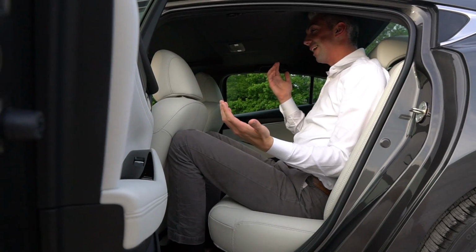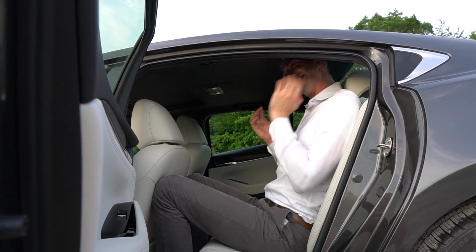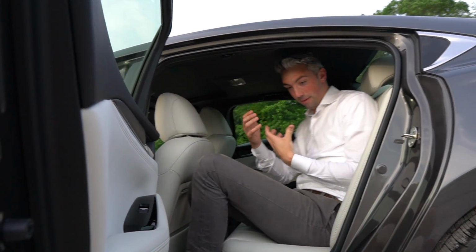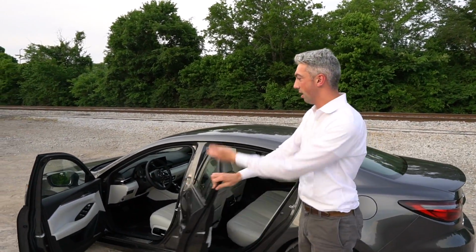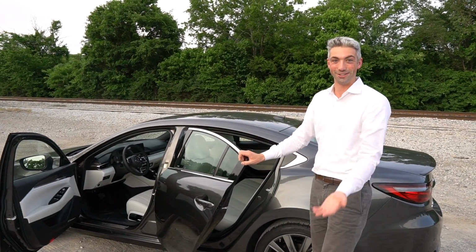If I were to sit up straight, I mean, I'm kind of squishing in here a little bit, but again, I am an anomaly at 6'6" tall. Most people should be fine. Maybe if you're 6'2" or below, you'll fit fine in the rear. Anyone should fit fine in the front unless you're over 7 feet tall.